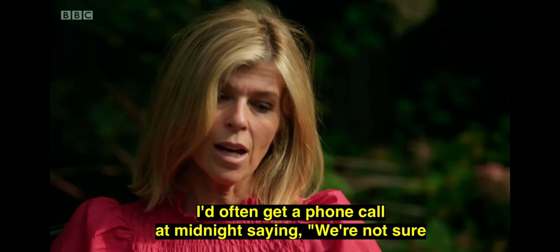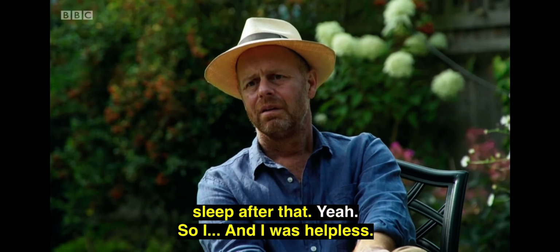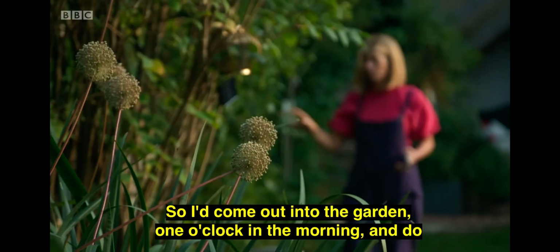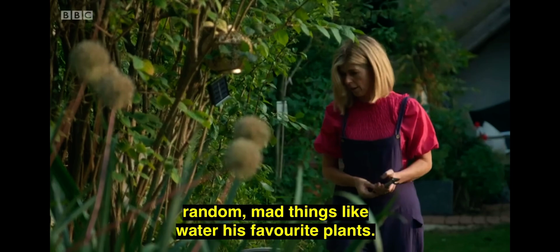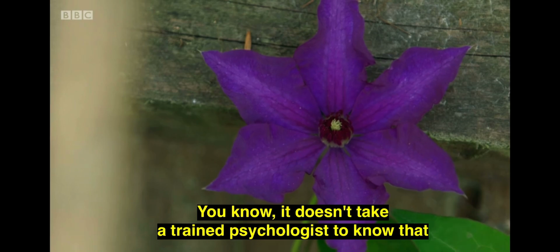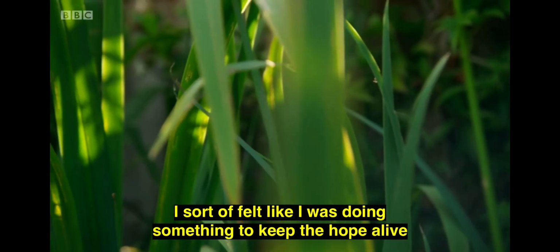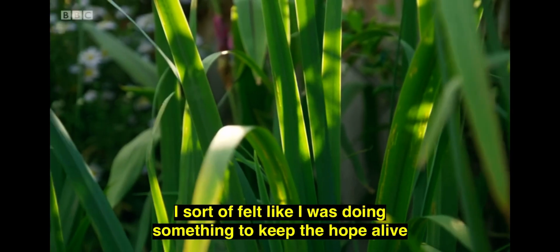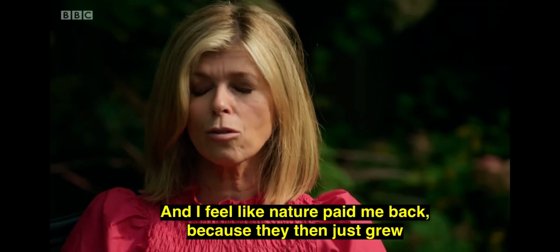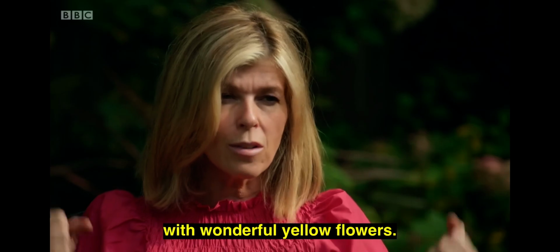I'd often get a phone call at midnight saying we're not sure if he's going to make it through the night. And you can't sleep after that. So I was helpless. So I'd come out into the garden at 1 o'clock in the morning and do random mad things like water his favourite plants. You know, it doesn't take a trained psychologist to know that by watering them and not letting them die, I sort of felt like I was doing something to keep the hope alive and to keep the spirit of him alive. And I feel like nature paid me back because they then just grew the highest they've ever grown, and they flowered beautifully with wonderful yellow flowers.